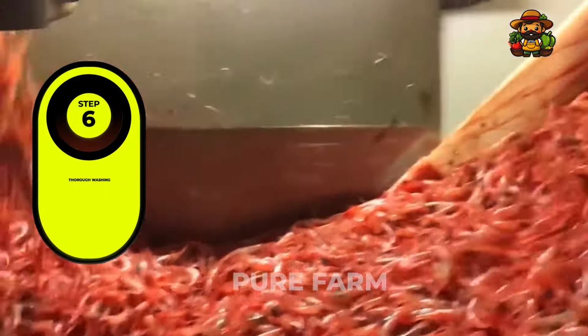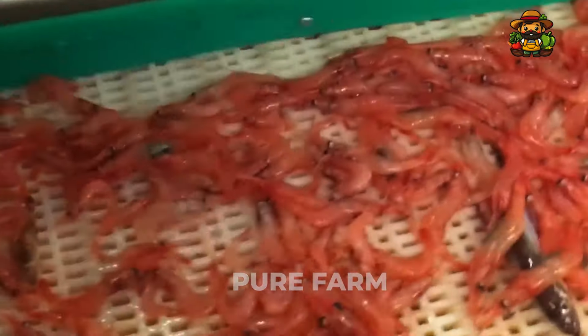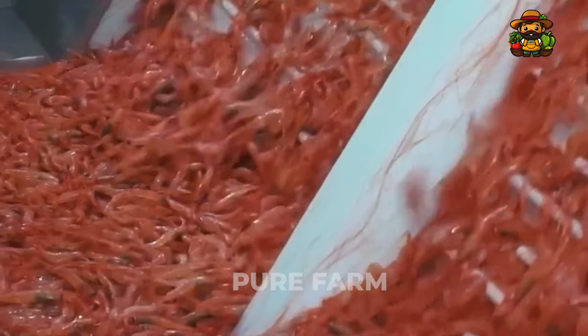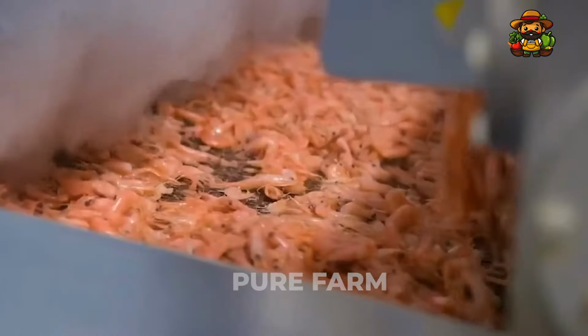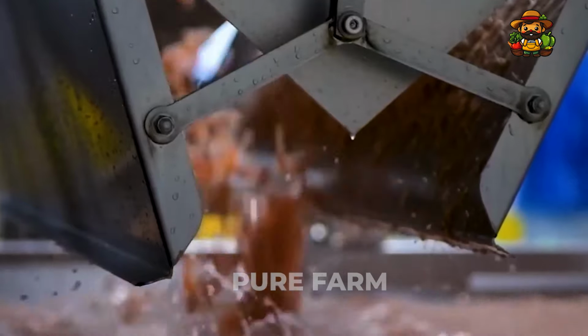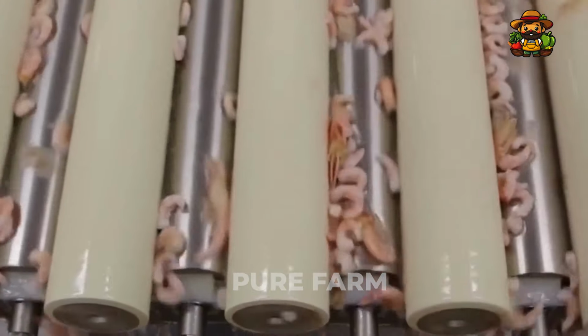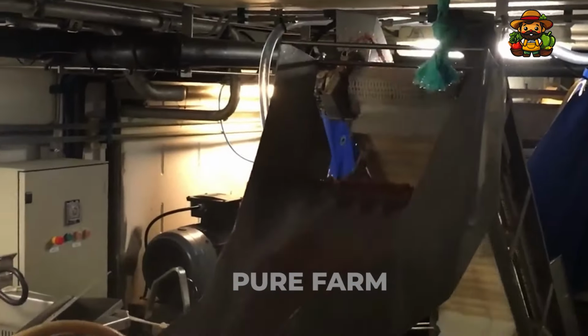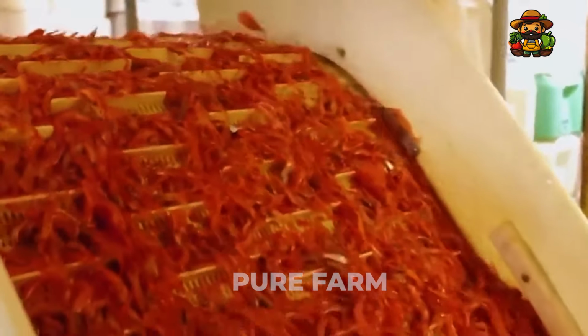Thorough washing. Cleanliness is non-negotiable in shrimp processing, and every shrimp undergoes an extensive washing process. The shrimp are funneled through a series of washing stations equipped with high-powered jets of water. These jets thoroughly remove dirt, sand, or any impurities that may have accumulated during harvesting or transit. In many factories, this washing process includes a mild chemical treatment. Approved food-grade solutions are used to eliminate pathogens and ensure that the shrimp are safe for consumption. Each washing station is carefully monitored, and the water is frequently changed to maintain hygiene standards. By the end of this stage, the shrimp are pristine, ready for peeling and deveining.